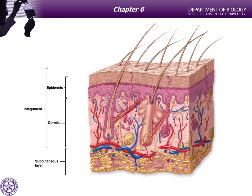Now, as we look at the line between our dermis and epidermis, we're going to see these ridges that extend up and around. These are called papillae. And when you see the papillae, that's where you can follow that sort of snaking serpentine line along to find the separation between the epidermis above and the dermis below.